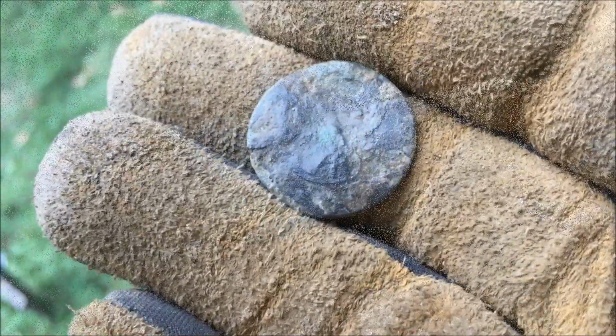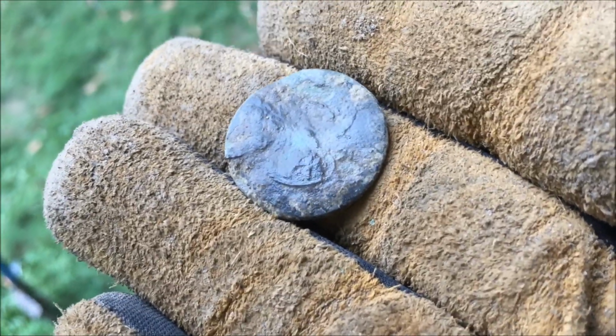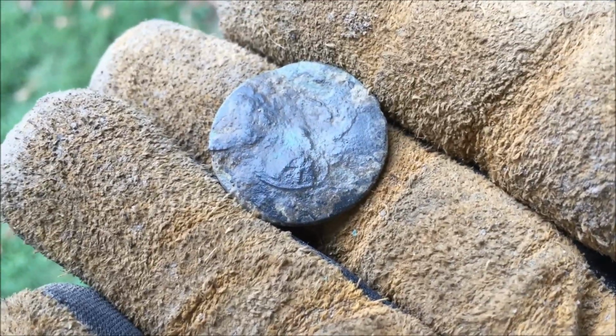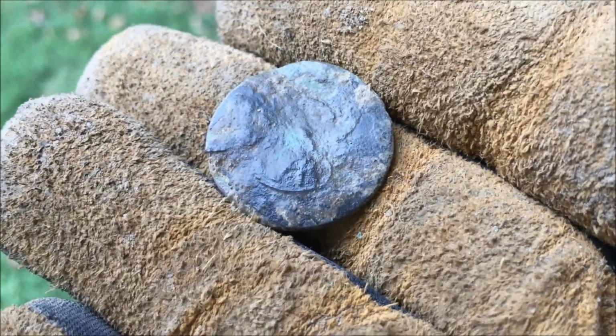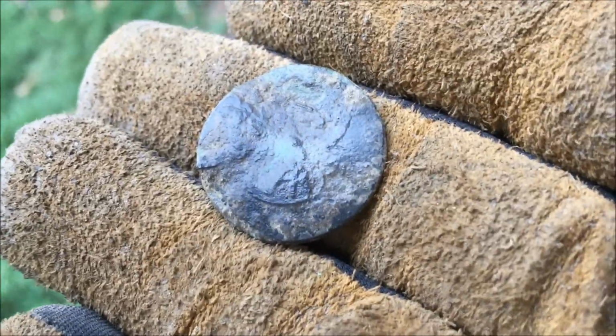All right, Doug, I tried to get some of the dirt off your button. I can still only see that same little mark. I don't know what the design is. Oh, yeah. See it on the bottom? Yeah, I see some lettering, and it's in an oval, but you're going to have to really work it. It looks like some kind of fancy design.